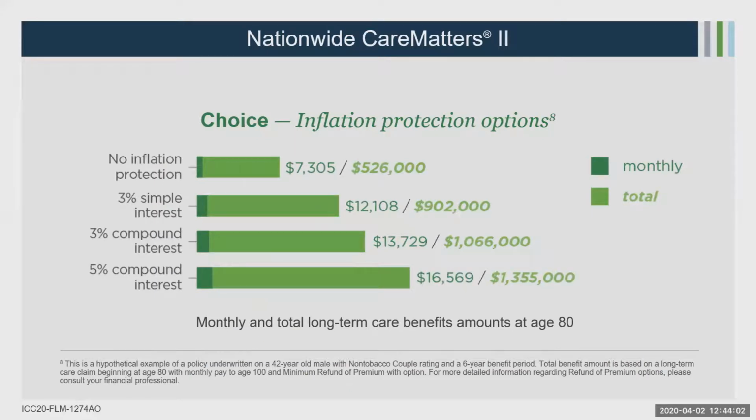Inflation options. I mentioned earlier, we looked at the cost historically and into the future. A nursing home going from $100,000 to $180,000. That's about a 3% increase compounding annually over the next 20 years. So we created a new inflation option that makes sense, 3% compound. We kept our old inflation options, which were 3% simple and 5% compound.